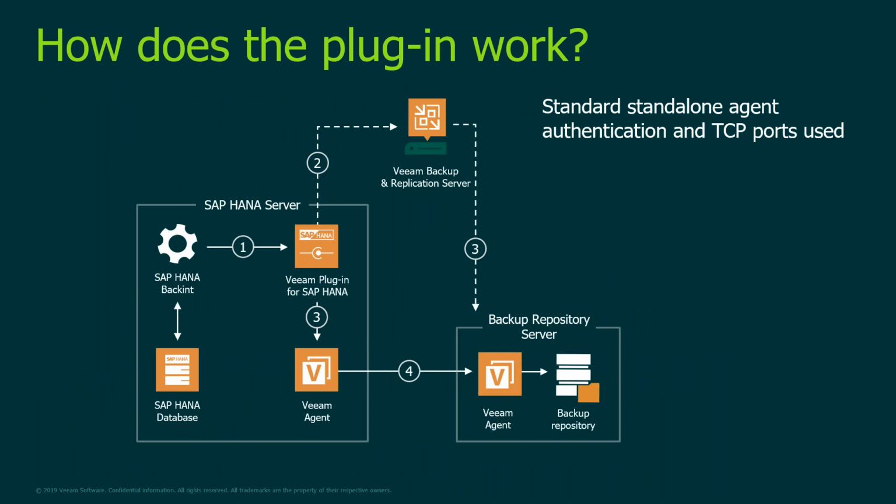If we just go one deeper, from the SAP HANA database, we will start a SAP HANA backint session. This session will then tell the Veeam plugin, please open the session, and one of the next steps we need to do, number 2, is asking the Veeam backup application server, do I have the right? Can you give me the repository? Is all my transferring of the data authenticated and authorized? So these kind of things.